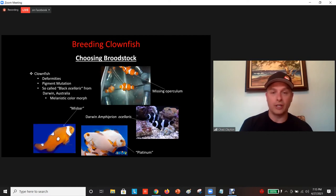So these are some things to look out for if you're looking to pair up some clownfish: looking for these deformities, looking for interesting pigment patterns, Missbar, platinums. There are so many different names out there nowadays for pigment patterns that there's a clownfish for anybody with any unique desire to have a different looking fish than all the others.